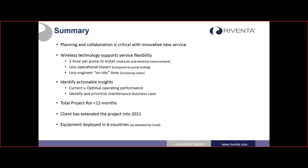The technology was very robust, and we managed to get good results every time. And so it was a very good, successful project for everybody involved. It was only made possible by wireless technology. Battery powered, wireless, quick deployment, so 1 hour per pump nominally.